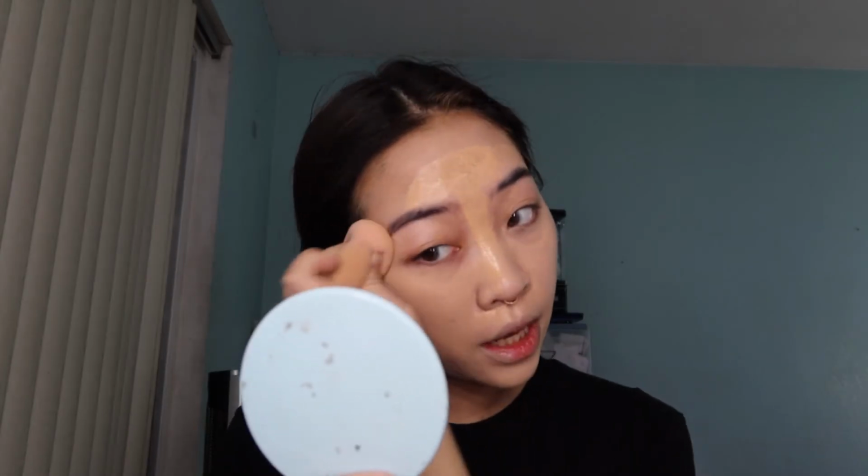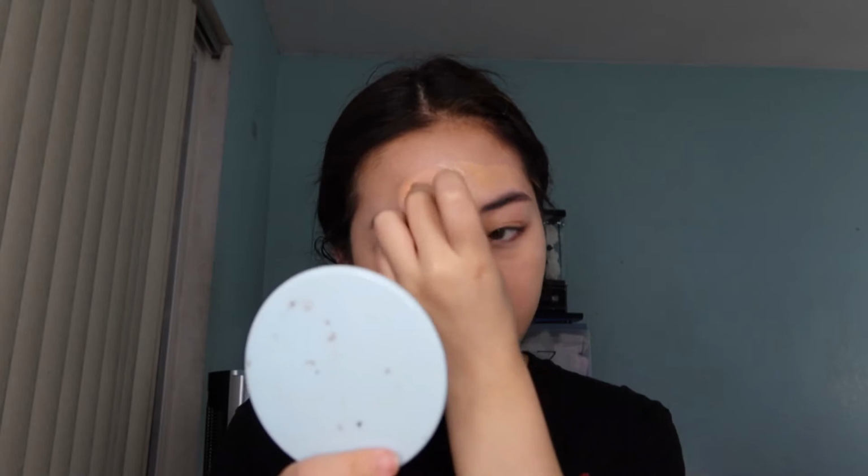Really good. And it doesn't leave my face feeling super cakey, and it hides a lot of my texture. I don't know, it makes my face look really nice. This technique worked really well on me. Let me know if it works well for you guys.